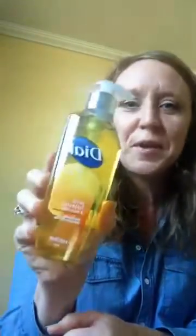Smells great, great price. I'm going to be picking that up, and I did, and I got 2 of them. So brand names: whenever you see a brand name at the Dollar Tree, pause, look, see if it's a good deal. Most likely it is, and maybe consider using that.